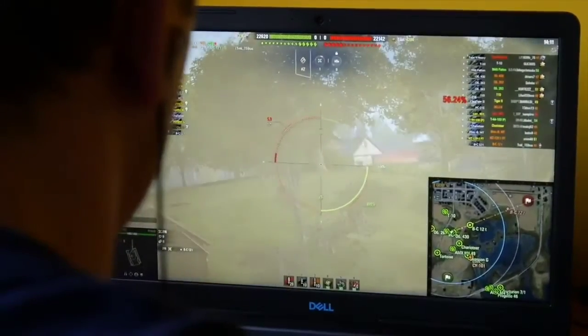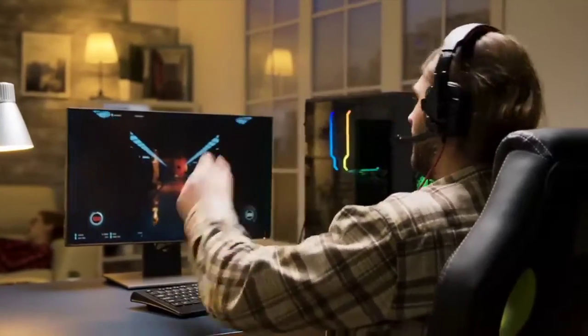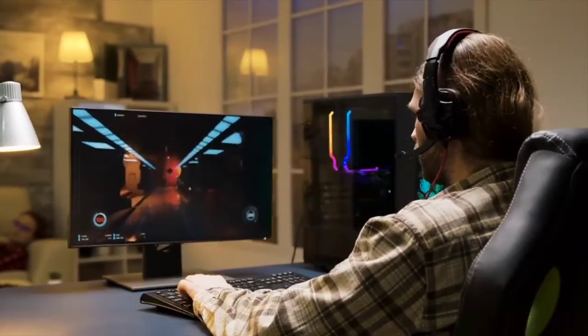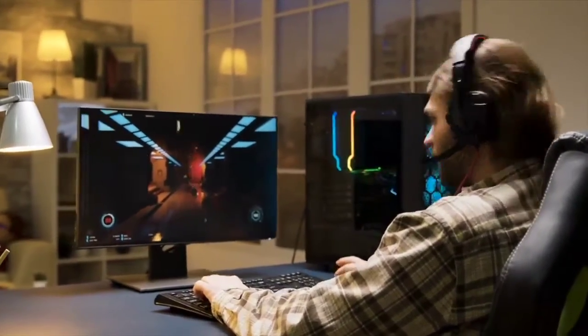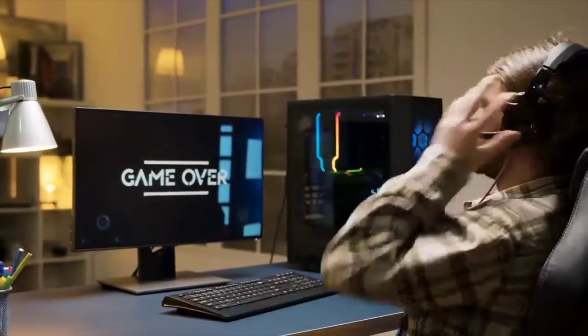VA or vertical alignment panels offer the best of both worlds, giving you access to decent viewing angles, color consistency, color ranges, and refresh rates. However, they do suffer from relatively weaker response times compared to other panel types.